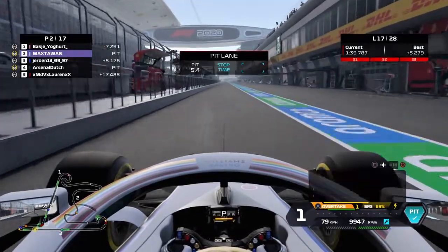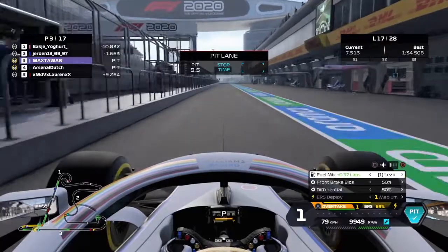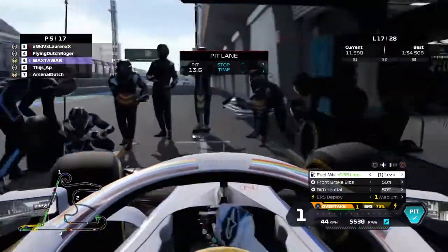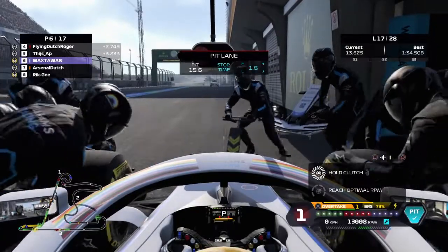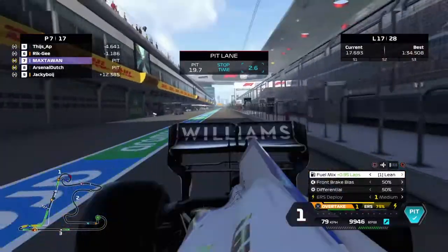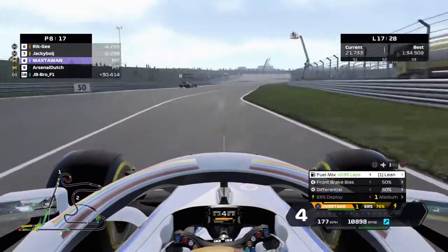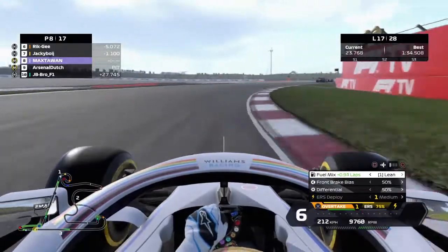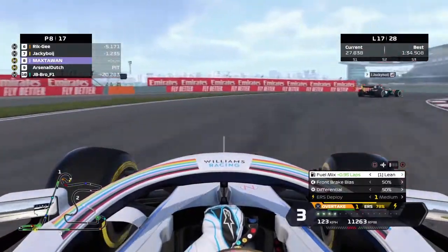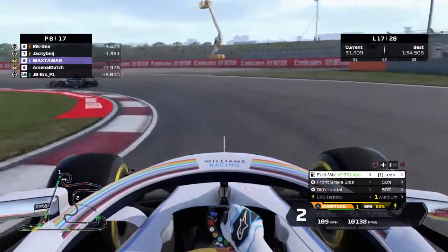So as I said, I'm going into the pits, putting some new mediums on. As you can see, 46 on the left front, 46%. If I had gone 11 laps more, I probably would have had a puncture. Simple, I just didn't have the possibility of finishing this race on these tires.